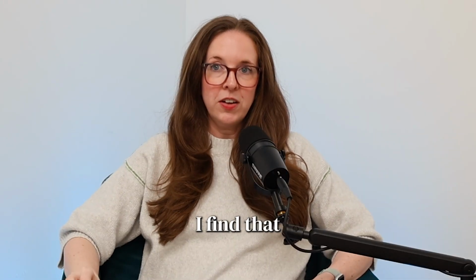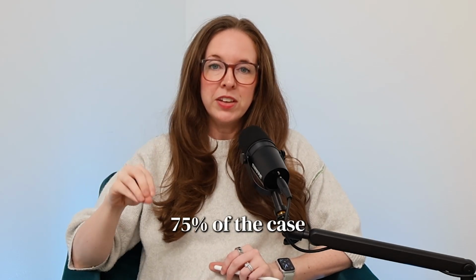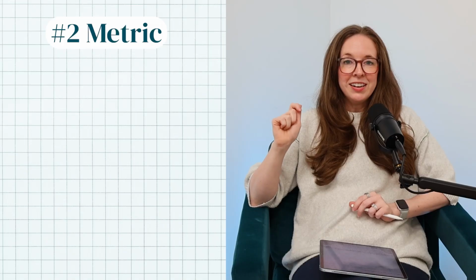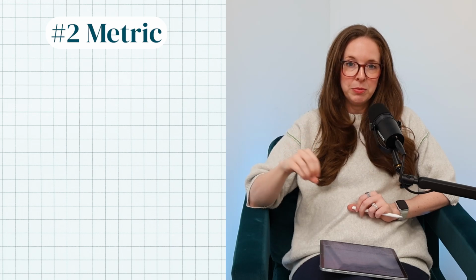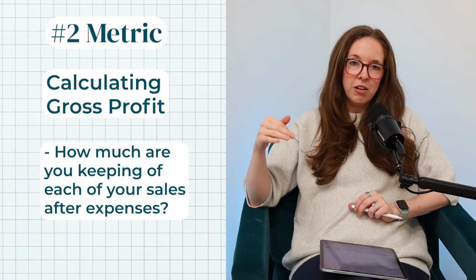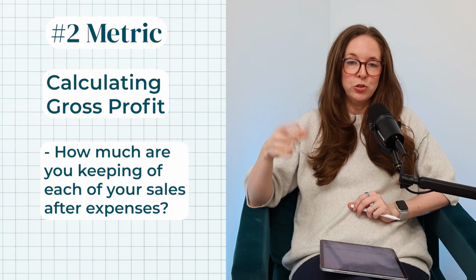In a lot of cases, I find that the overall profit margin needs to be improved. I'd say probably 75% of the case compared to benchmark numbers. And so that's where I will take it a step further and start digging into what is going on. And so sometimes it's expenses, which we can see just by comparing the expenses on the financial statements to what the industry reports say. But in a lot of cases, what we actually find is the gross profit margin is low. So that is the second thing that we typically look at, is calculating gross profit, meaning how much are you keeping of each of your sales after you pay your team or pay for any products or supplies that you need in order to deliver that sale.